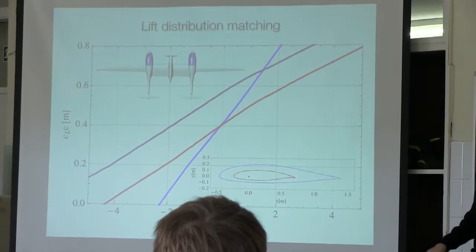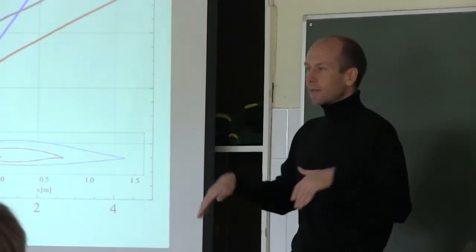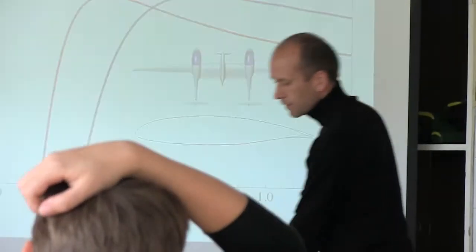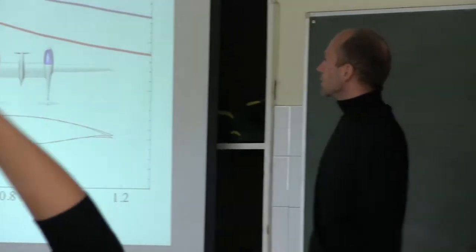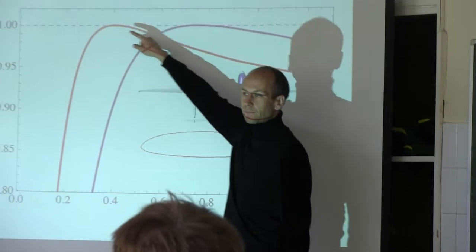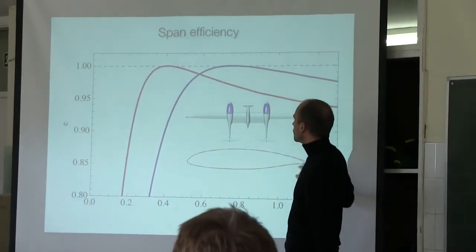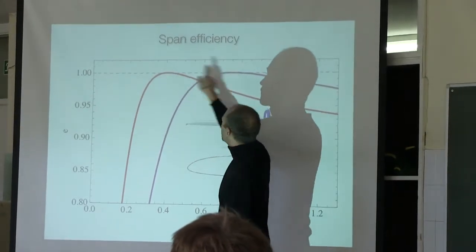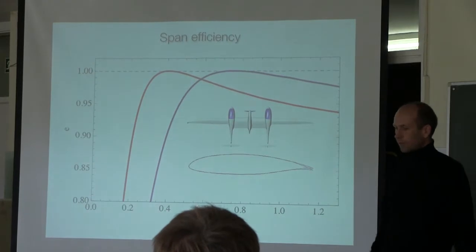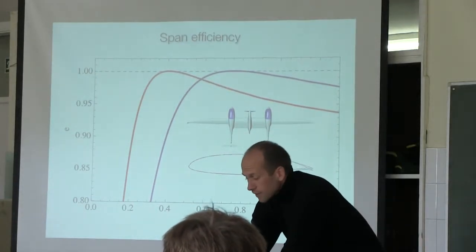So that way, even if we have a compromised design in terms of surface distribution, we can still tailor the aerodynamics such that the efficiency of the aircraft is good. And here you can see the span efficiency, the efficiency of such an approach. Namely, this one is the theoretical best efficiency of any wing of a certain span. And by changing the flap setting, you can get ideal efficiency at different angles of attack just by deflecting flaps differently. This is not a new idea, but it was implemented successfully.